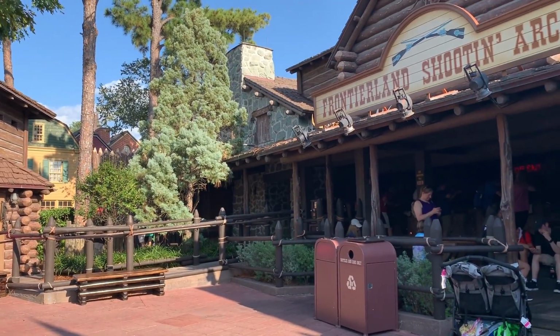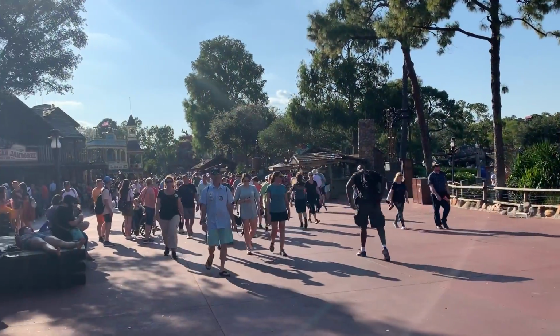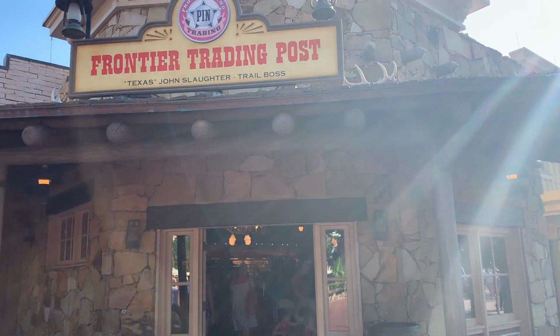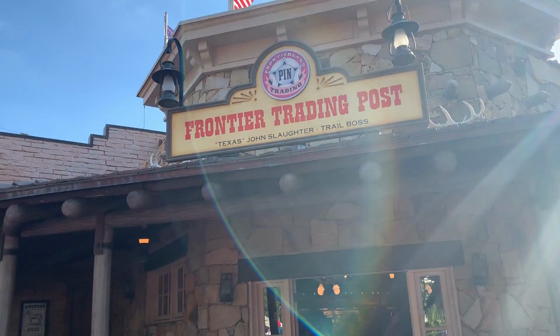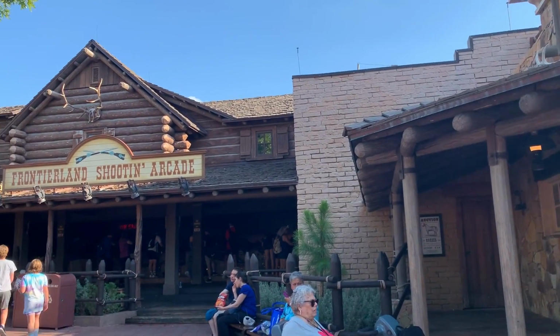The last attraction in Frontierland is the Frontierland Shootin' Arcade, which does cost an additional fee, but it's like 25 shots for a dollar. You shoot a fake gun, obviously, at a Frontierland scene at targets and try to score points. I did it in the Doing Every Opening Day Attraction video we made, which we will link for you, and it was really fun. I'd never done it before.